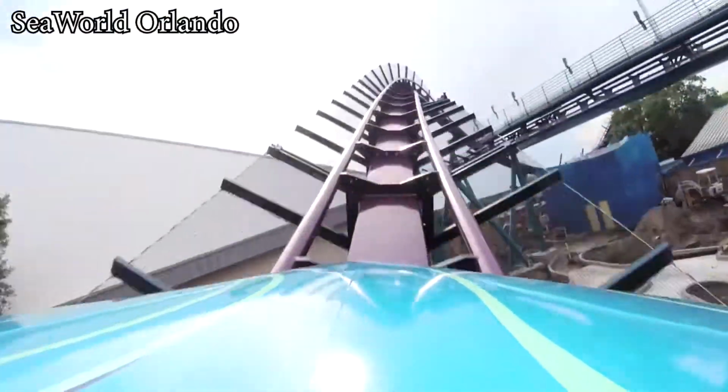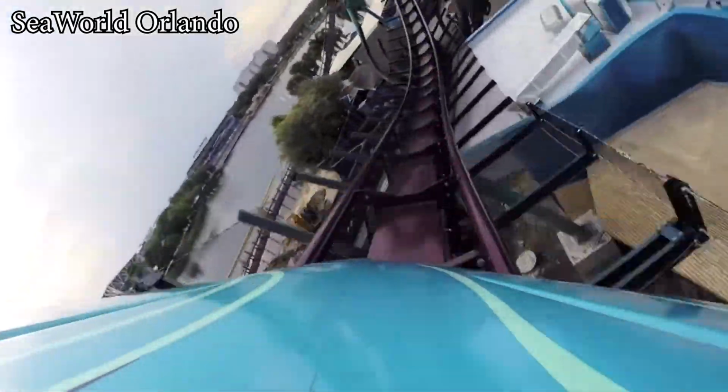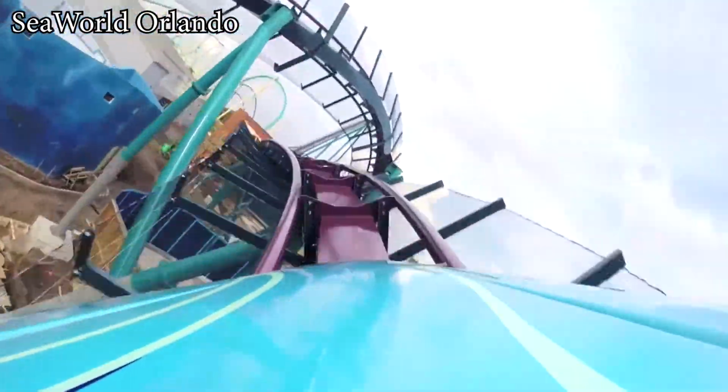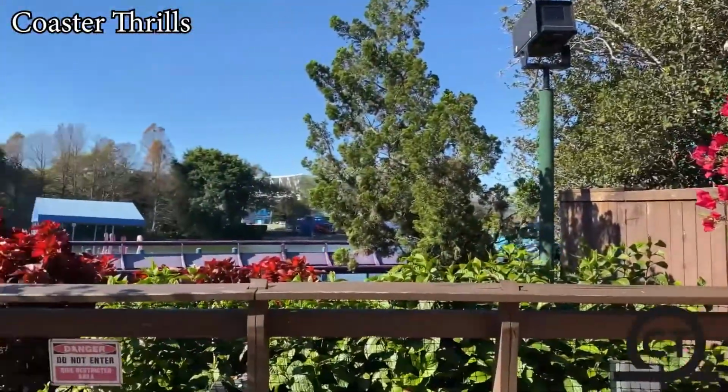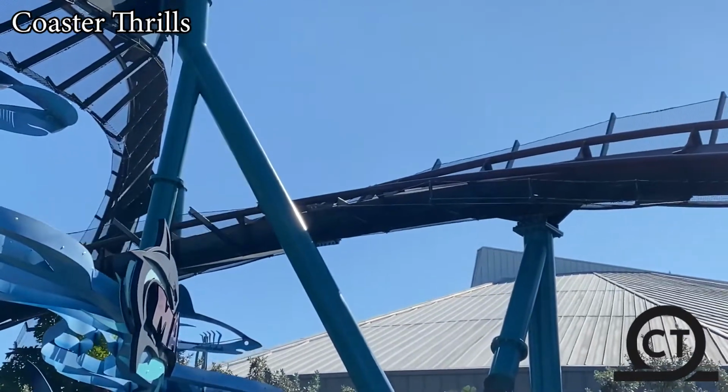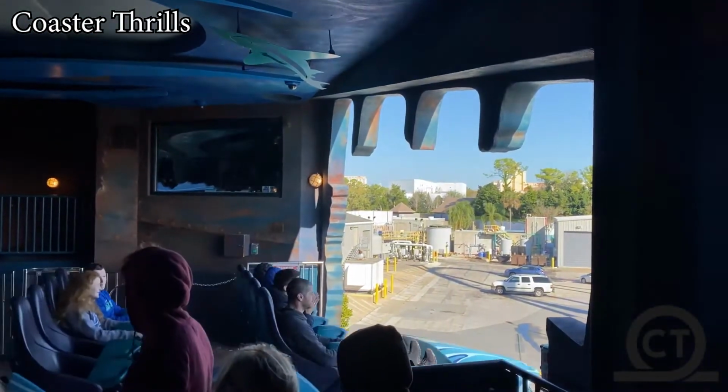To conclude the ride, Mako sends you back past the station, over the midway, and into a scenic turnaround at the edge of the central lagoon before pulling into the brake run. What a ride. Overall, there's not a negative thing I can say about Mako. It'd be great if SeaWorld could run more trains on a consistent basis, but I can't hold that against the ride itself.